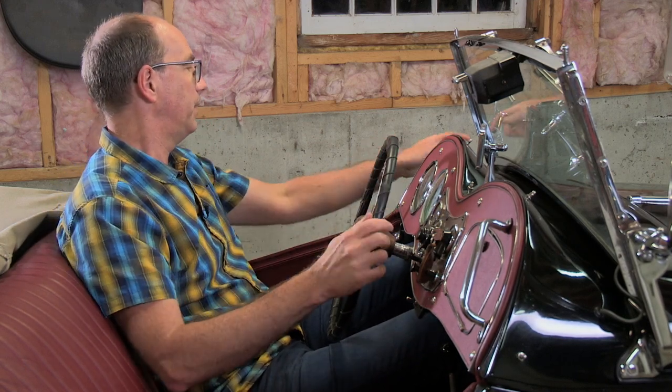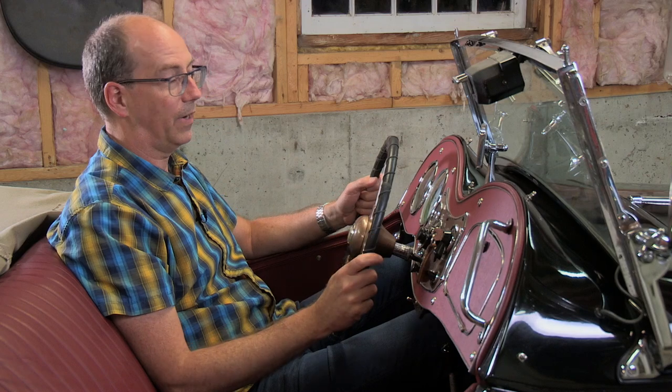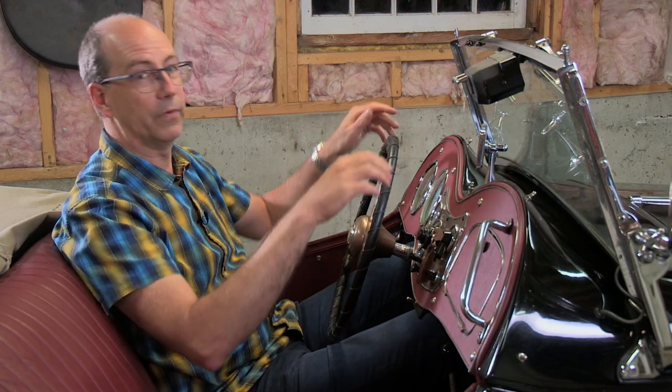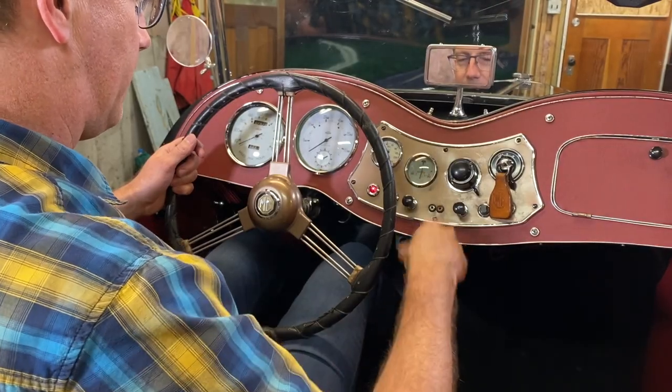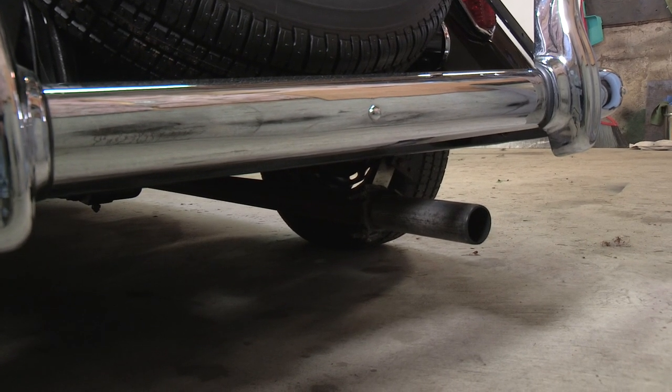Now that windshield folds down too, doesn't it? It does, yeah. All you have to do is pop the mirrors off, turn these two screws, and then it'll flip forward. I've had this car in parades where I've driven a dignitary around, and we flipped the windshield down and just left it open. It was good because the person can be seen. It's not quiet.